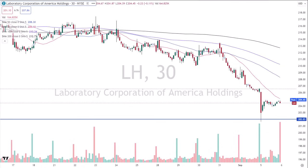How about LabCorp of America? This was actually technically the first one that hit. This one hit at 9:41 today. The other one, Baker Hughes, hit just after 10 o'clock a.m. 202.03 and the bounce. Again, doesn't mean the trade is over, just means it's a good start. It's something to hang our hat on.